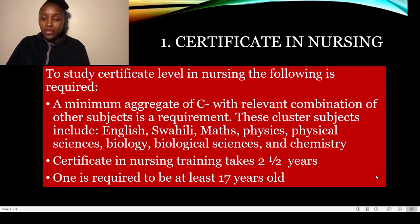in total or better. Then the certificate training will take 2.5 years. Note that other certificate programs in Kenya take only 2 years, but for nurses you require an extra half because of the practical component. And then this, I haven't found the documentation about it, but it is there. In most of the colleges that train nurses, they say you have to be at least 17 years old. This is as prescribed by the Nursing Council of Kenya.